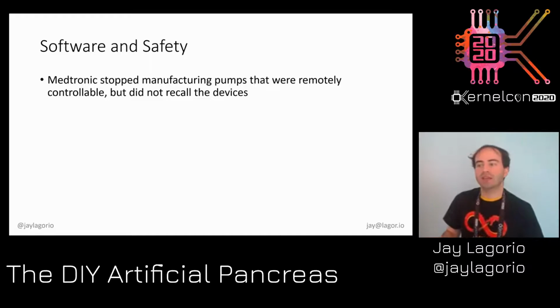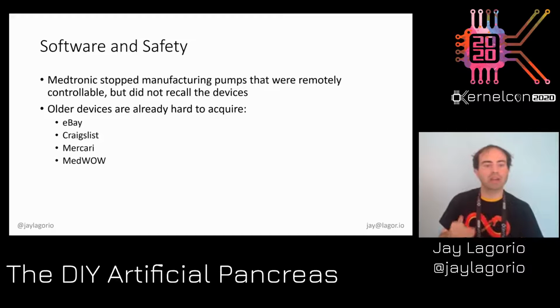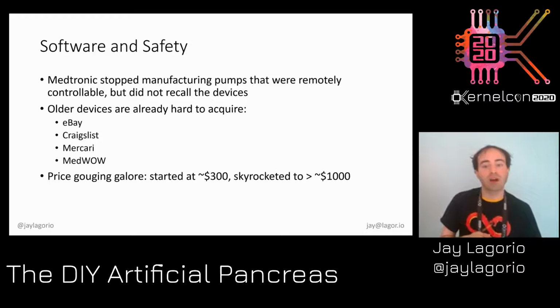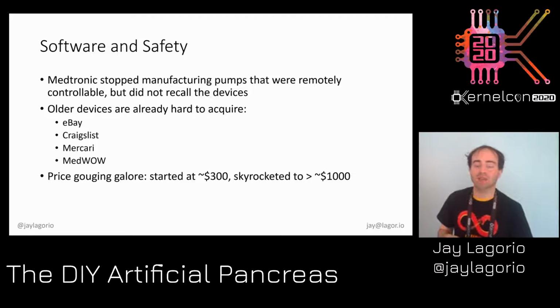So Medtronic stopped manufacturing pumps that were remotely controllable, but they didn't recall the devices. So you could go to eBay or Craigslist or Mercari or MedWow or wherever, and you could find these devices, but it was already super hard. And because nobody can resist a chance to take advantage of an already disadvantaged community, the prices for these old, again, well used, for years used, and out of warranty devices went from $300, they skyrocketed to over $1,000 when people realized there was a price to be paid for this.